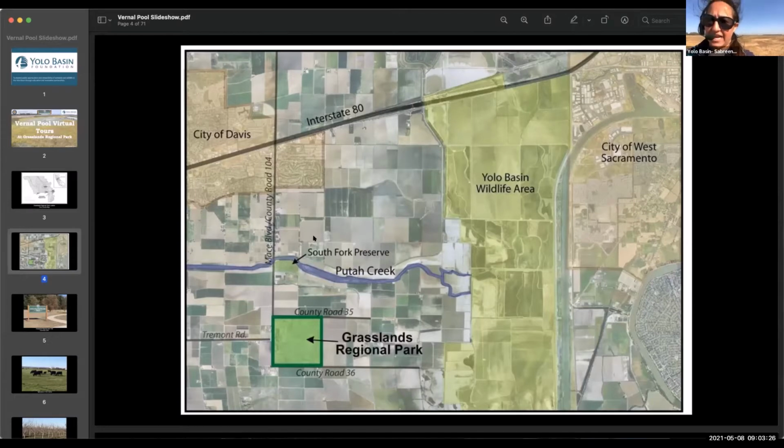And if you go down south a little further from the Tremont Mace intersection, you will find the parking lot at the dog park. And so there is a nice large dog park for you to run your dogs if you have a dog family. And out from there, you can access trails. There's also a picnic area as well.